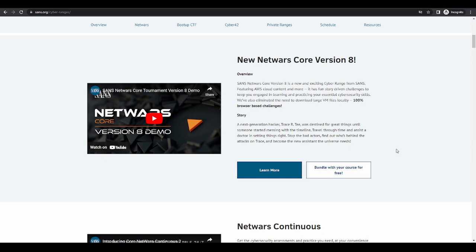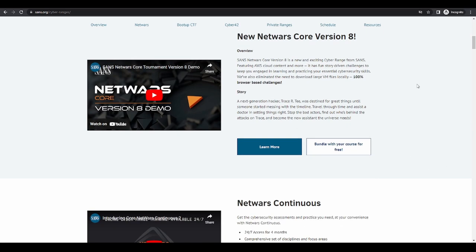SANS, if you're not familiar with them, are very well known in the cybersecurity space. They offer all kinds of material, some of it for free, some of it you have to pay for, including courses and so on. They do have cyber ranges, and those cyber ranges are essentially the exact same thing. They claim that they are browser-based challenges, and you can bundle these with a course. The course is what does the educating. The ranges are just challenges.